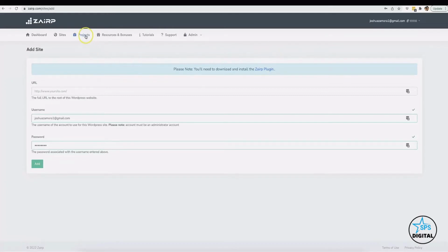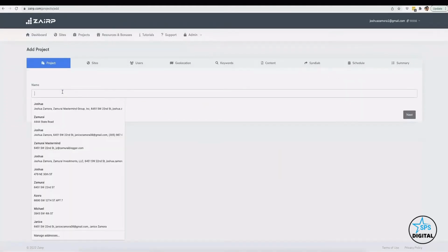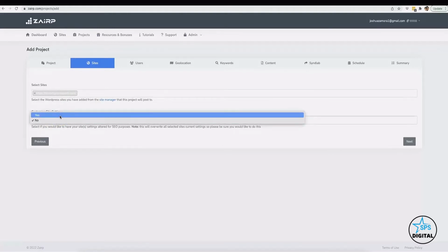Once you have that done, you come here to the projects tab. You click add new project here. You name this. So I'll do drone repair Naples, and we'll go ahead and create a campaign for the Naples city in Florida. I'll click next. You select the sites that you want this project to be deployed on. You can choose for us to customize your site settings as well. If it's a new site that you just set up, you will want to click yes.